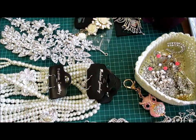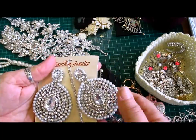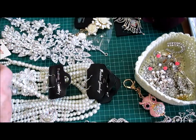I found these, which I thought were absolutely amazing. It is actually, that goes down the forehead, an earring matching set. But look at the size of them, with pearls and diamantes. And that on a project somewhere. I did manage to get 3 or 4 of those.